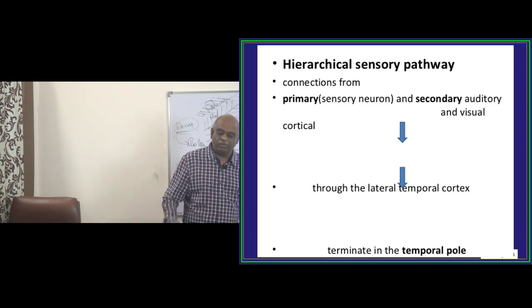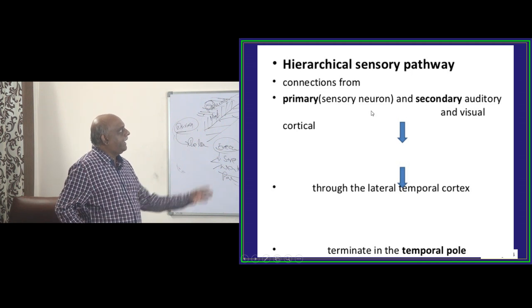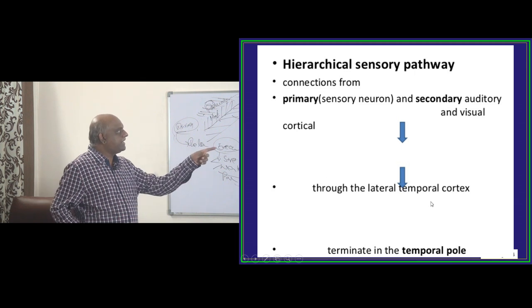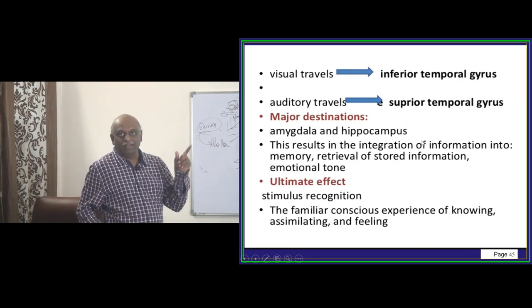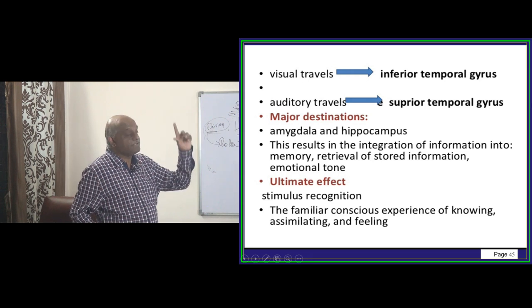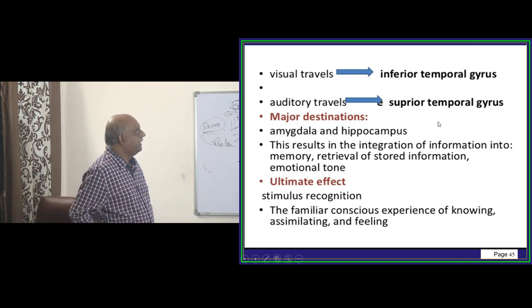So if you look at the hierarchical sensory pathway, the primary sensory neurons, that is the sensory neurons which give you all the somatic sensations, secondary auditory and visual cortical areas, they all reach the lateral temporal cortex and they terminate in the temporal fold. The visual travels to the inferior temporal gyrus. Auditory will go to the superior temporal gyrus. So auditory is superior, visual is inferior temporal gyrus, and the secondary auditory and visual are towards your temporal pole is what you need to remember.